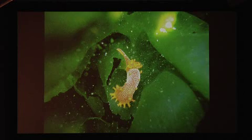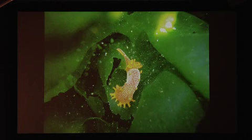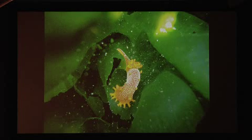Actually, they may have changed the name on that one, but I still call it Hopkinsia. That's what everybody knows it by. This one's a little more uncommon in the intertidal. This one is Triopha, just something we find occasionally. Hermissenda crassicornis, you guys may know this one.